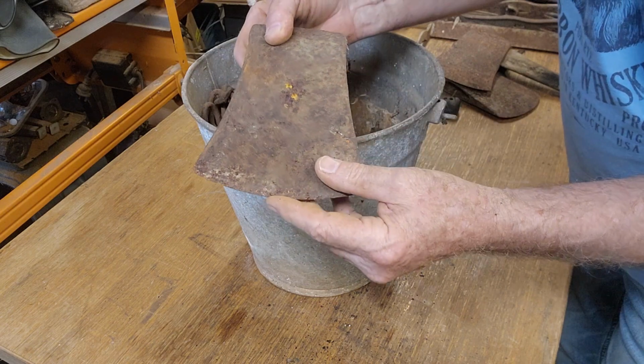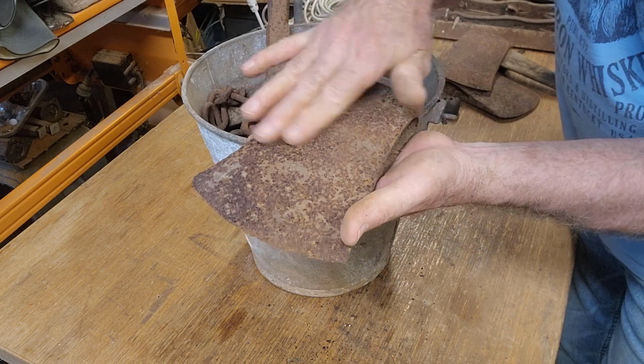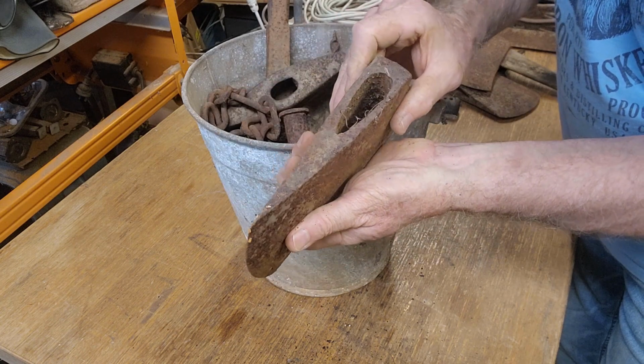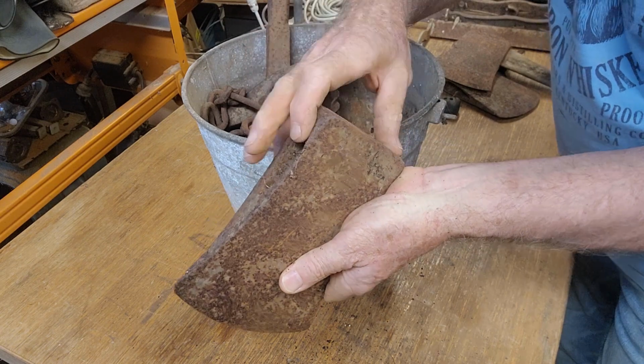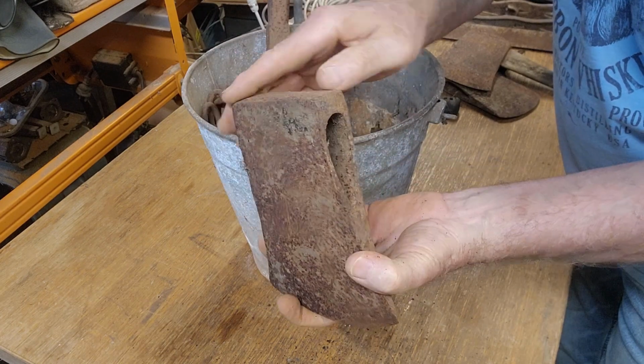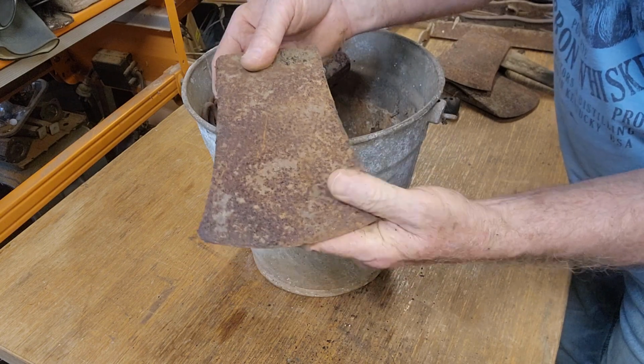Okay, another one here which has also got lots of surface rust over it. It looks okay otherwise. Oh no, there's a bit of a crack through there. A bit hard to see. It'll be more evident probably when we clean it up. But I will still clean it and see if there's a brand on it.